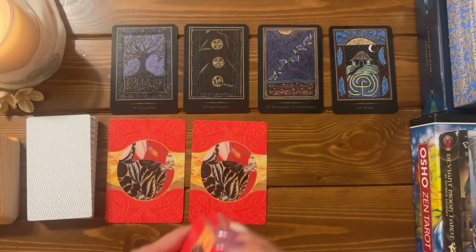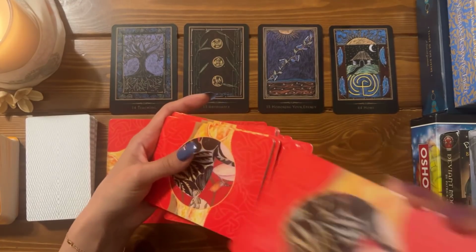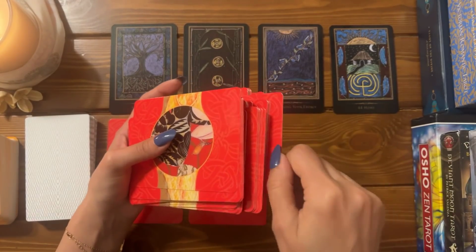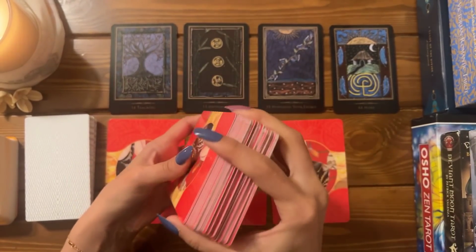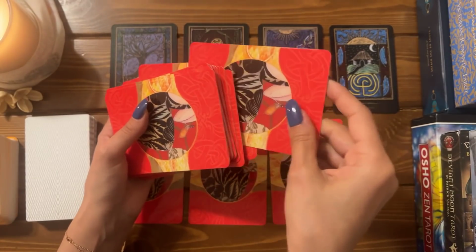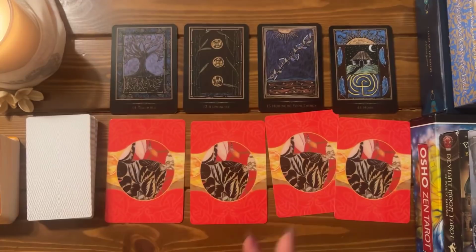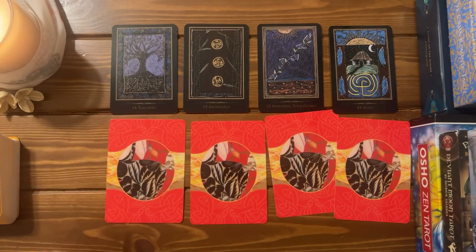Let's shuffle again. What is their role here, please? Kindly help us with this reading. Thank you very much. Number 3. What are they here to do? What is their fingerprint? Thank you. What is their role here, please? Right. Okay. So now let's move on to our second deck.